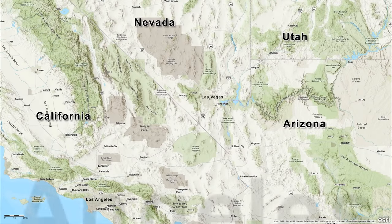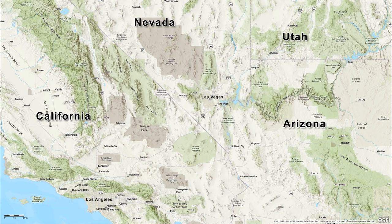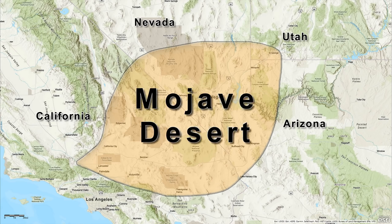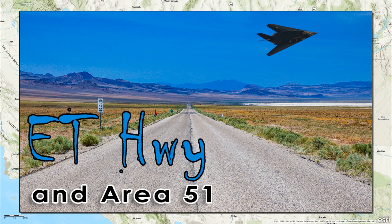Located between Los Angeles and Las Vegas, the Mojave Desert roughly covers this large swath of land. This region includes many well-known aviation-related bases or sites that include the infamous Area 51, which is part of the Nellis Air Force Range. For more info on that, look for our separate video tour about the ET Highway and Area 51.